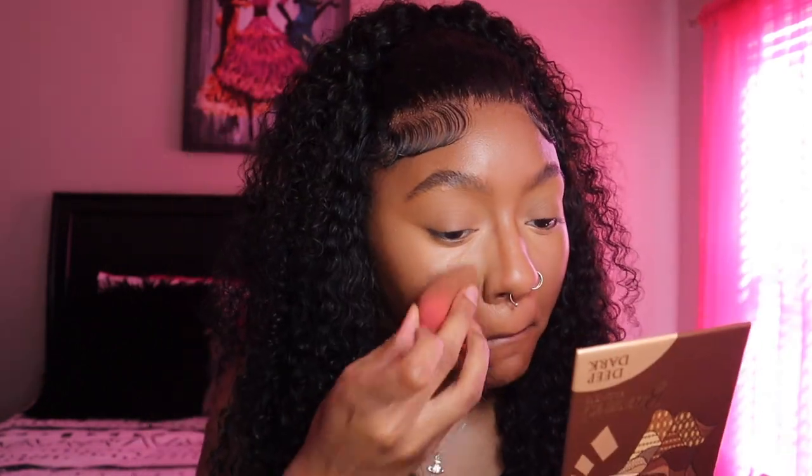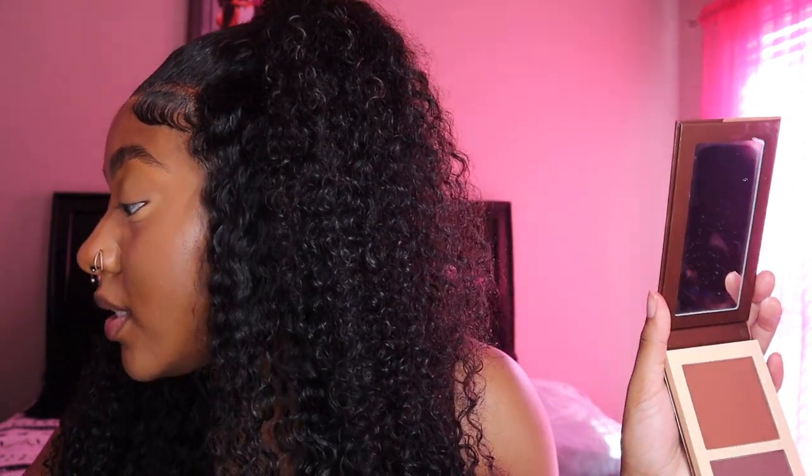Looking much better. So now I'm going to take this Juvia's Place bronzer, and I just picked this up too, so this is new. I've never used this, so I'm excited. And when you open it, there is two shades. There's like a brown one and then a darker brown one. So I'm just gonna take this big fluffy brush and I'm going to bronze. And I think I'm just gonna take a mixture of the two and just go in.